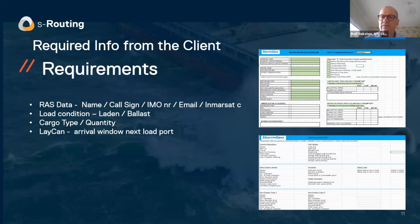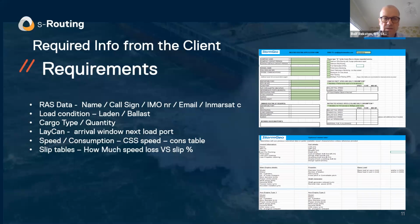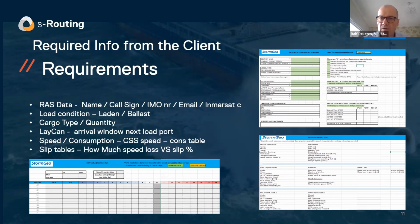We do provide forms that need to be filled in. Some fields are obligatory and some are not. The optional fields will assist us in assessing the vessel, so that we can give the best possible instructions to the vessel. And ideally, we would like the owners' or the client's speed and consumption tables and slip tables, if the same are available. Slip tables indicate speed loss dependent on slip, and will give us an opportunity to fine-tune our numbers when we're sending out instructions to the vessel.